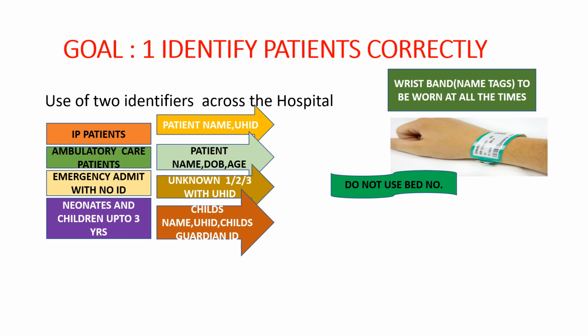How will we identify the patient correctly? For inpatients, we will use the patient name and unique hospital identification number. In ambulatory care, patient name, date of birth, and age. For emergency admits without a unique identification number, we will identify with the patient name and age. In neonates and children up to 3 years, child name, unique hospital identification number, and the child's father or mother ID number. And never use the bed number for patient identification.